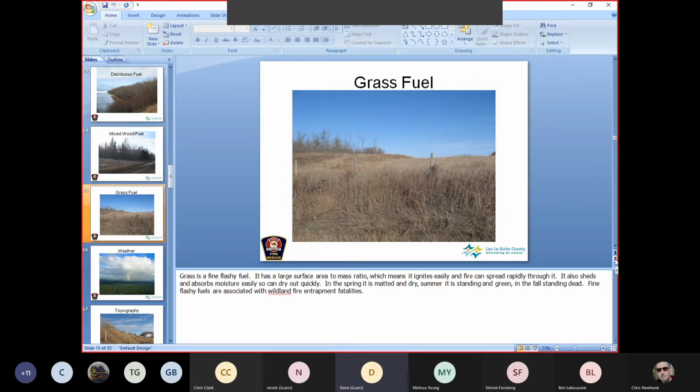And again, it's a very common one for us. And grass, one thing I didn't talk about in fuels is the size of a fuel. So we talk about fine, flashy fuels. If you want to start a campfire, you'll have some bigger wood, but you always start with your smaller wood. And then maybe you have shavings to get it started. And the idea is the greater your surface area to mass ratio, there's more surface area to burn, but also what happens with grass is because it's so fine textured, it really picks up and sheds moisture easily.